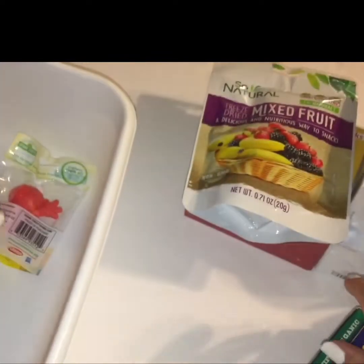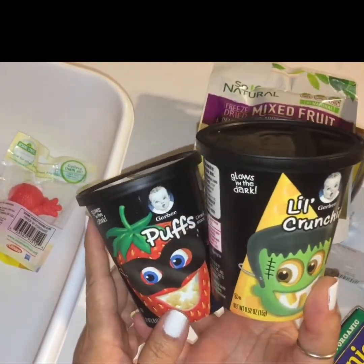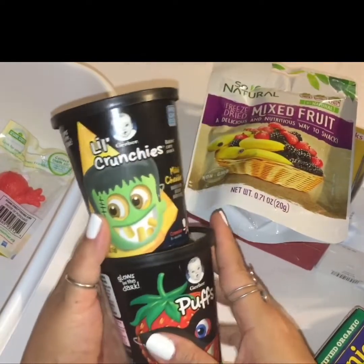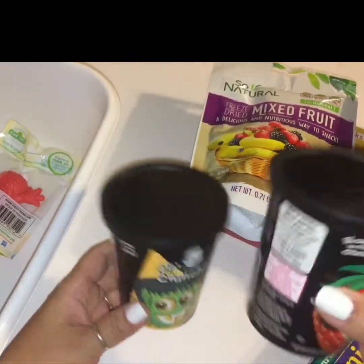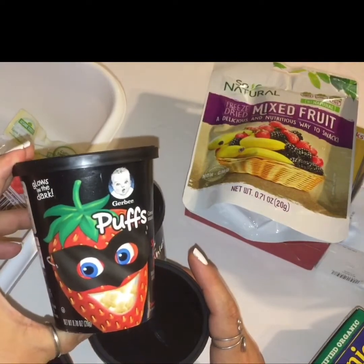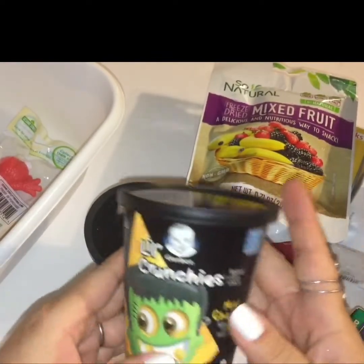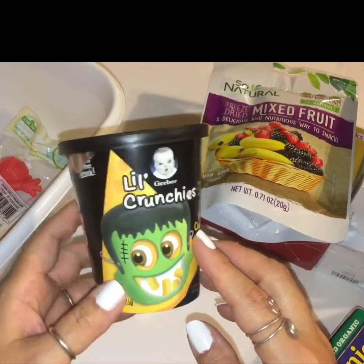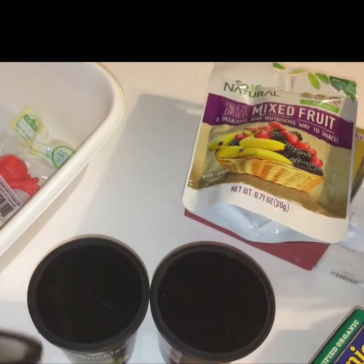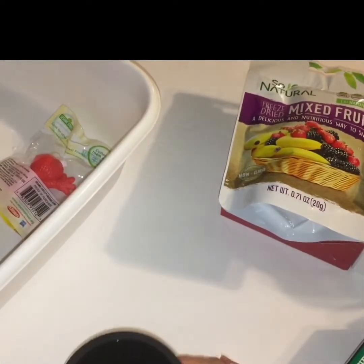I also picked her up some of these little crunchies, and these are from Gerber. They had the puffs at Dollar Tree a couple of months back, in the beginning of the summer, and they were the equivalent of two of these together. They were in the bigger container, so now they're a little bit smaller, but the varieties were pretty good. They had this strawberry and apple, and they had the banana ones, and then they had the mild cheddar, and they're called little crunchies, and they have little monster faces on them. This one has a little Frankenstein, and then the strawberry has a mask. The banana has a little witch's broom. So I thought they were cute, and I picked them up for her.